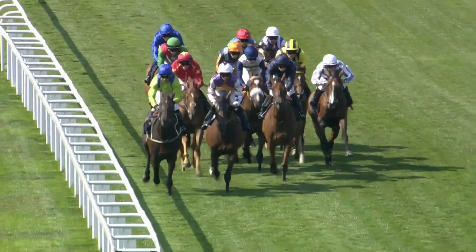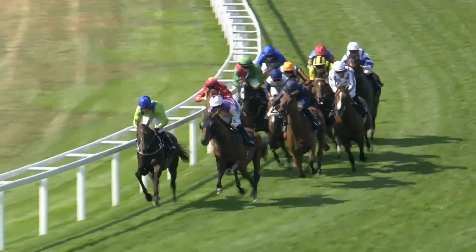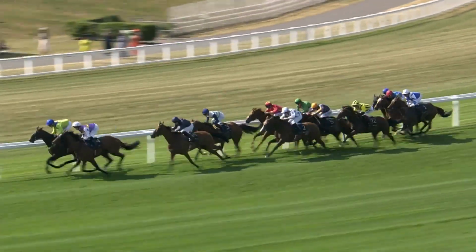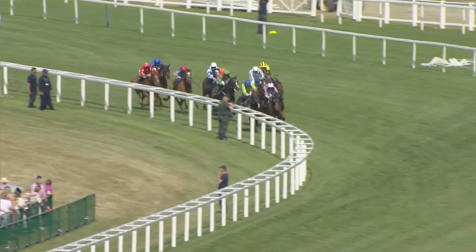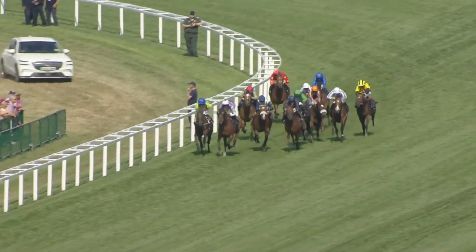The field begin to stack up as they make their way inside the final half a mile. Subjectivist with Lone Eagle very much on his quarters now to the outside. Pushed along in third is Emily Dickinson. Coltrane is in fourth now. Nate the Great's under pressure. Wise Eagle is losing ground, and they're about to turn towards home, and it's Lone Eagle who's come through to pick it up under Rossa Ryan.